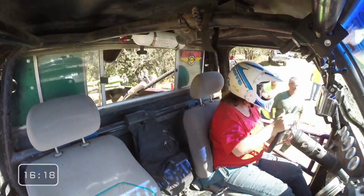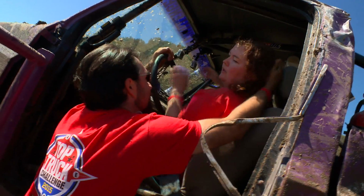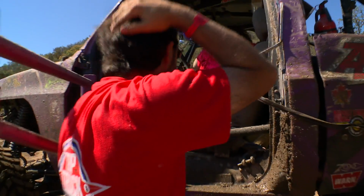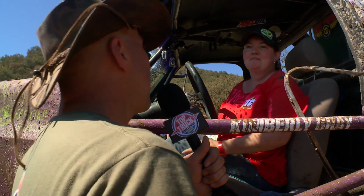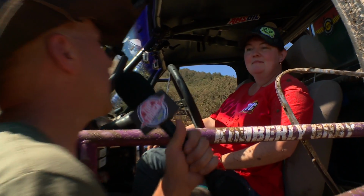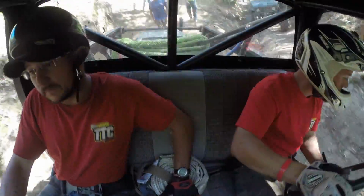Woo! Oh my goodness. That was a beautiful run. The first time I ever heard you stuff the pedal and get it up to around 7 grand RPM was at the bottom of this hill. Were you really that anxious to get to the top? Hell yes. Hell yes. That was my whole goal. The whole time we came here was to finish the tank trap. I did it. Awesome.